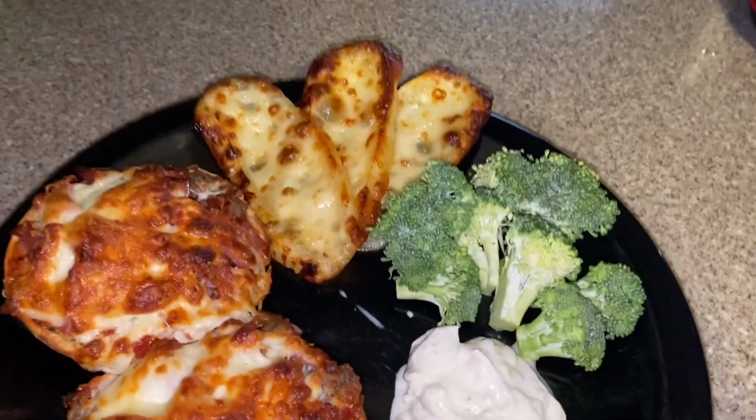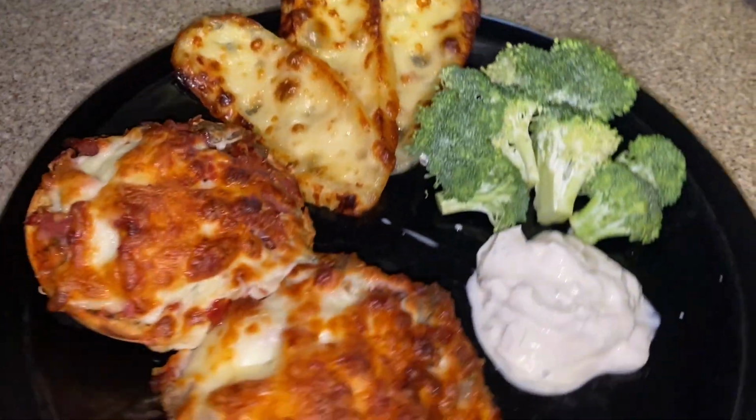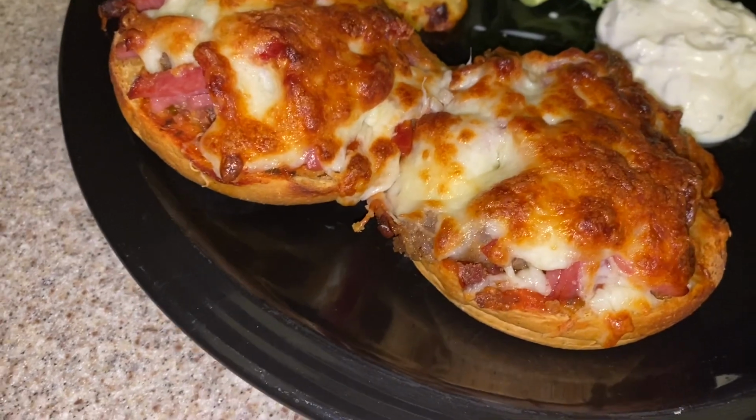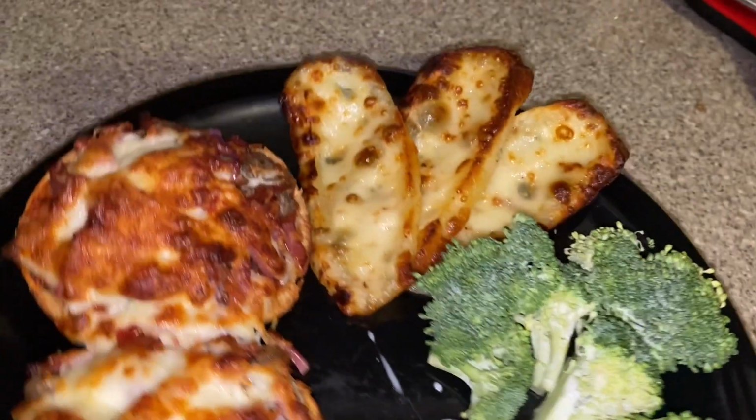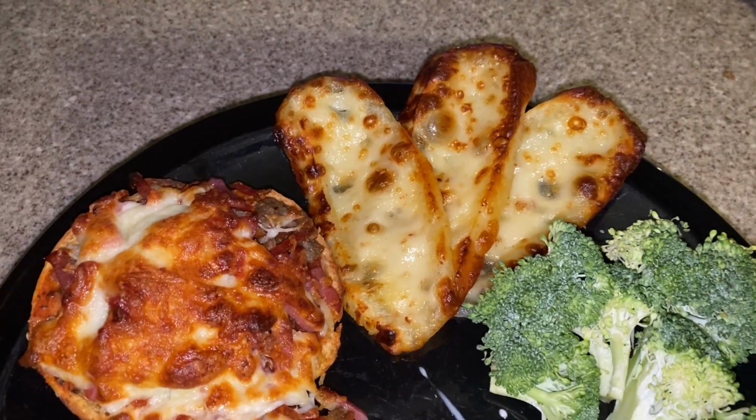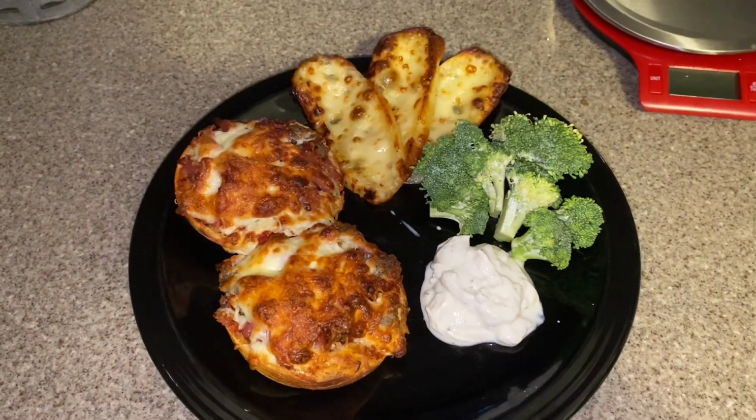All right, guys, this is Chris's super fancy dinner tonight. There are his keto bagel pizzas with some ranch dip, broccoli, and some bread cheese or fried cheese. So that's it.